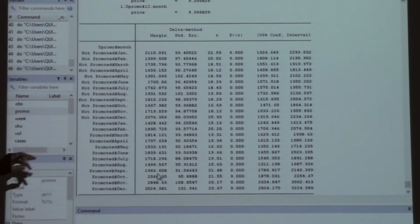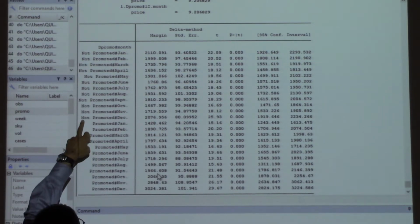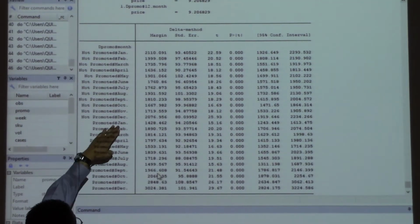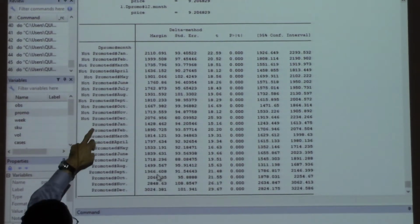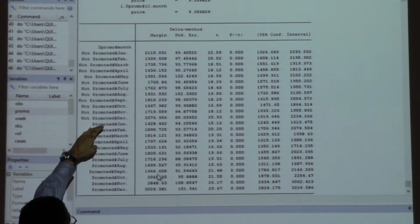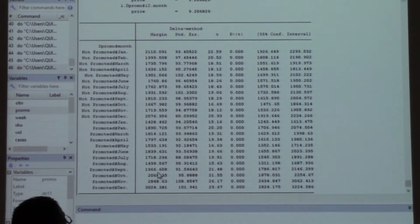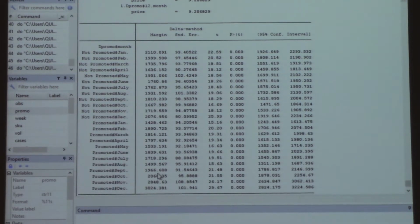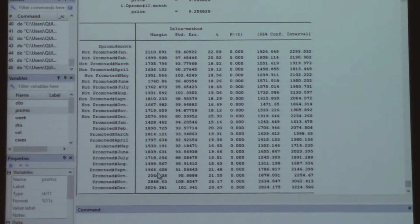The way this works is you can clearly see the month: January, February, March, April, May, and these are all for non. So the first 12 are for non-promoted, and then it starts again January, February, March, April, May, and then the interaction with promoted. So these are your promoted volumes. Those are your non-promoted volumes, but they're evaluated at a specific price. And again, we could have picked any price. We just chose the average price.